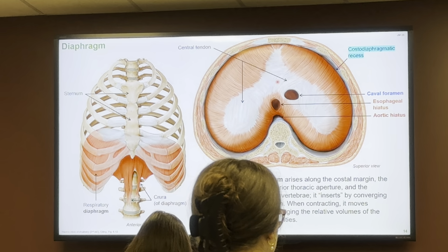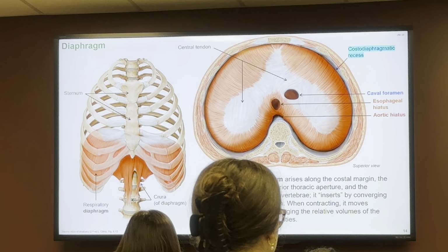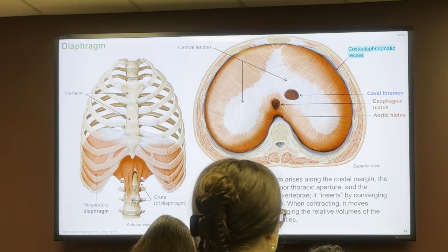So when you shorten these muscles, you can imagine if you were to shorten the fibers of the diaphragm, where's it going to go? Up or down? Yeah, it goes down. So it's going to go down because it's attached along the bottom here. So when it goes down, it's going to change the volumes in the abdomen and the thorax, right? Because you're just moving the partition between the abdomen and the thorax, so naturally the volumes are going to change.